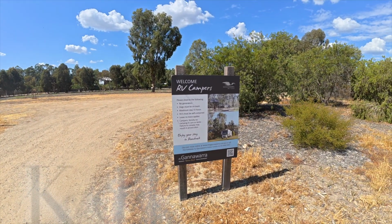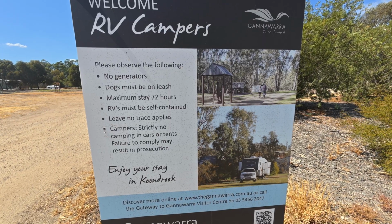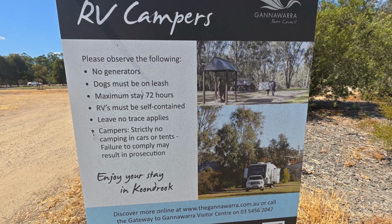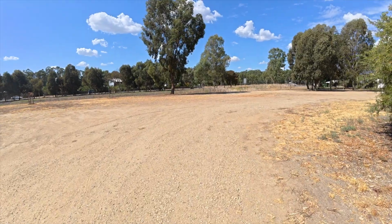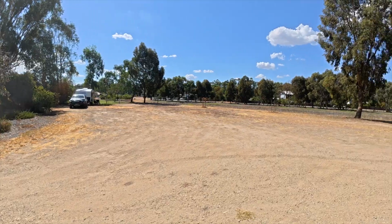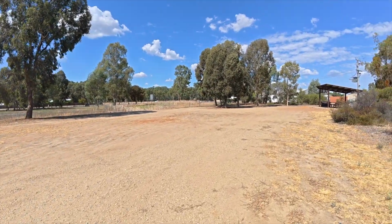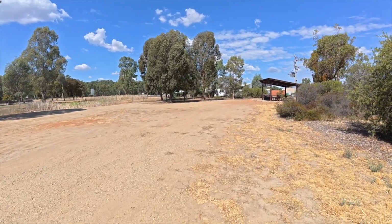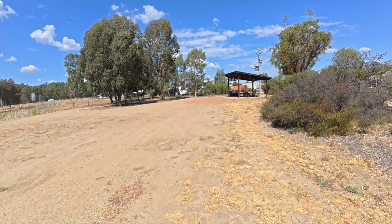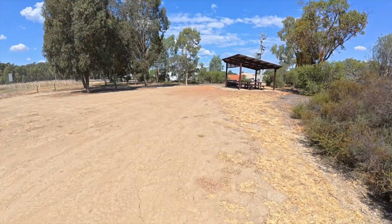We're at the 72-hour free camp at Koondrook. Now it's a 72-hour free camp for fully contained RVs and caravans. And we're over there in the corner. So it's a fairly big spot. You could probably cram a few in if you wanted to, or if you needed to. But we're here midweek, almost the middle of March, and it's mid-afternoon and we're the only ones here.